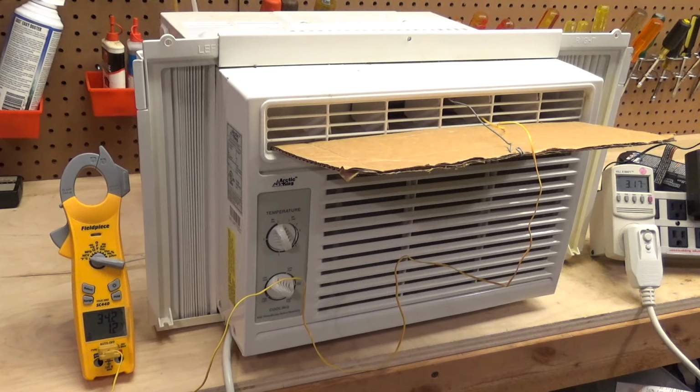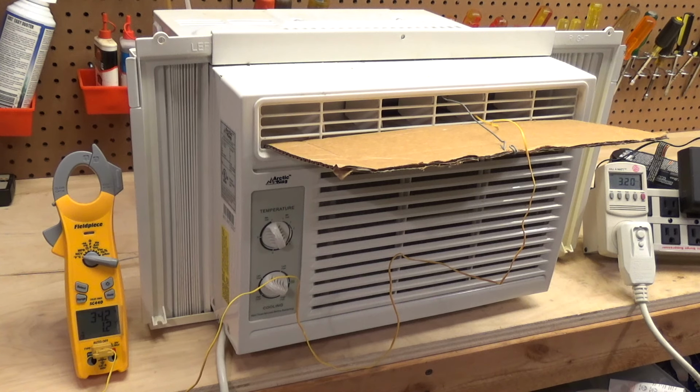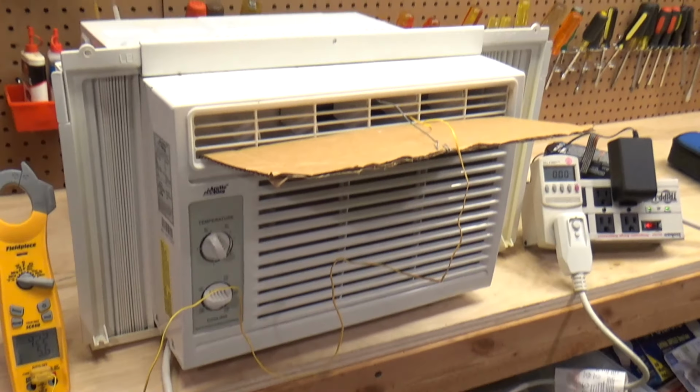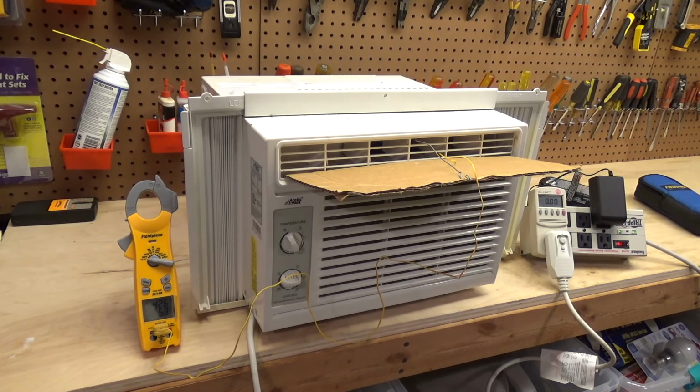Looks like around 34 degrees is going to be our stabilization point. That's over 40 degrees delta. That's pretty good. Or around 40 degrees delta. That's very good. I'd say it's definitely got all the gas in there still. Well, it's still working. After all the use it's had, it still seems to be in great shape. That's kind of unusual.